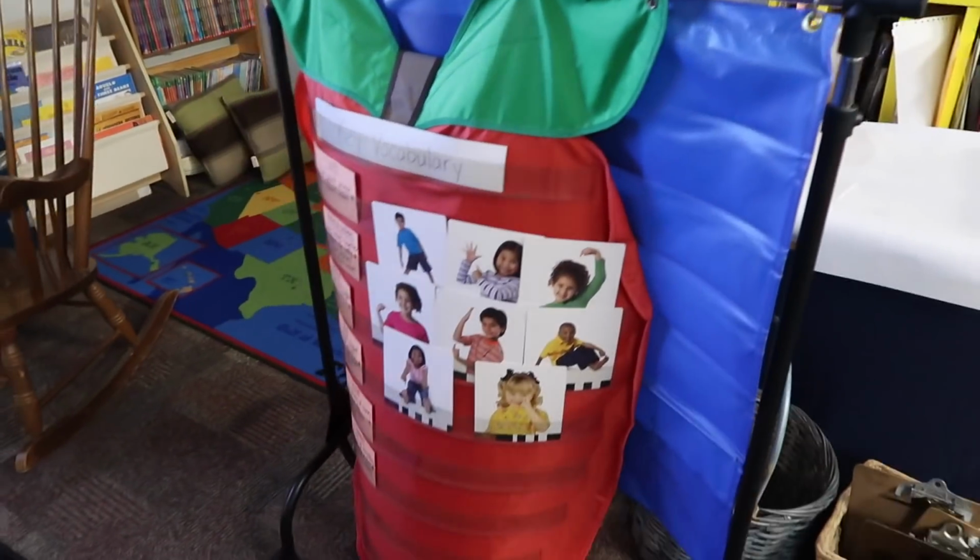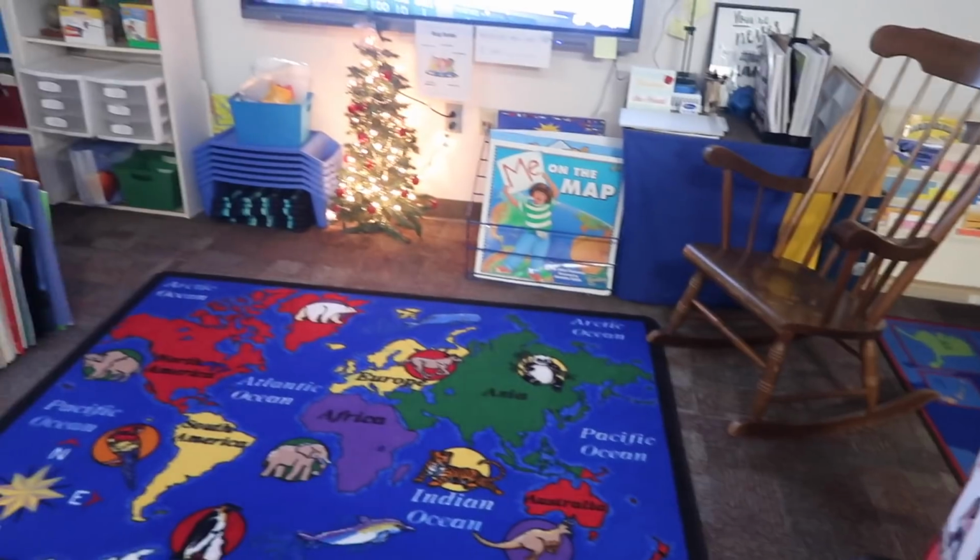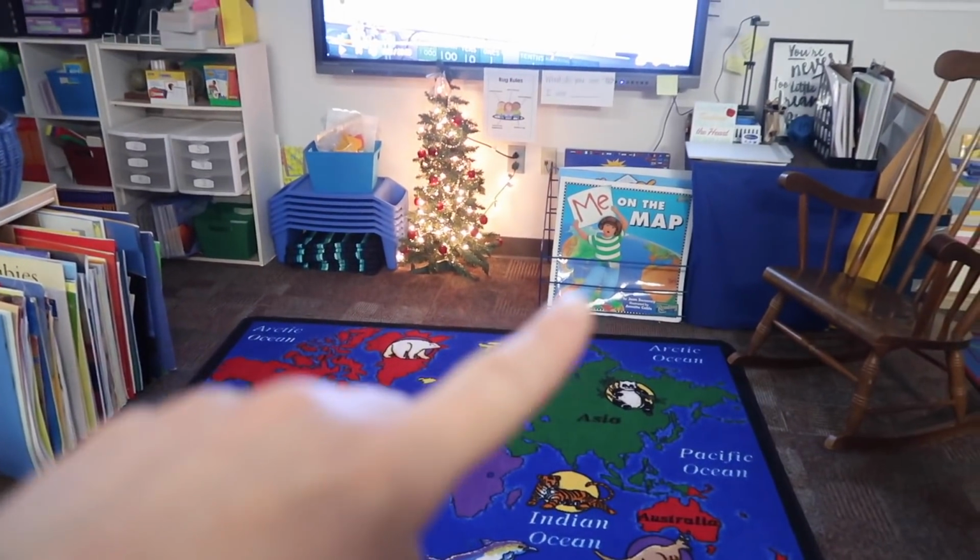A pocket chart that I use, and then I have one side for one group of kids, and then another side for another group of kids. And that is pretty much it. Oh, and then like my Focus Big Books right there. I have my group work table, which is like right next to me.